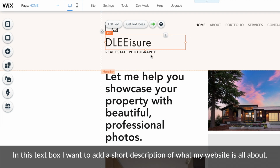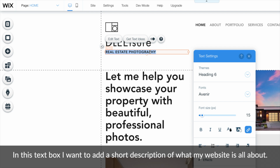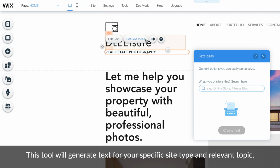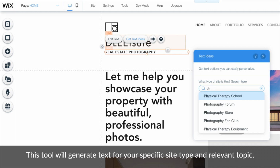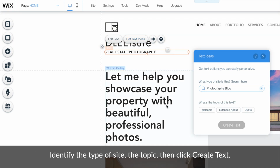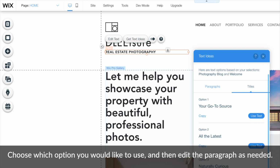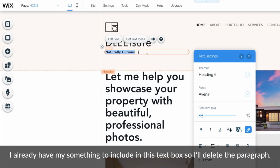In this text box, I want to add a short description of what my website is all about. If you need some ideas, click on the Get Text Ideas button. This tool will generate text for your specific site type and relevant topic. Identify the type of site, the topic, then click Create Text. Choose which option you would like to use, and then edit the paragraph as needed. I already have something to include in this text box, so I'll delete the paragraph.